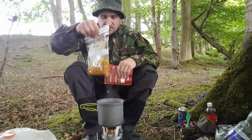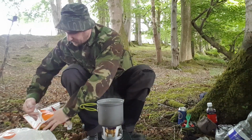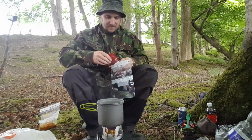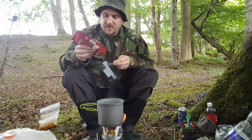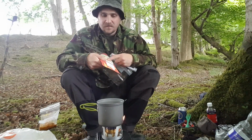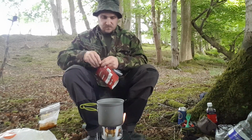Okay, that's about ready, folks. So we're just going to fire the rice into this in a second. Give it a wee bit of a heat. I was thinking about heating it in that, but I'm worried about the stuff coming off the bag and ruining the pot, so I'll not bother.